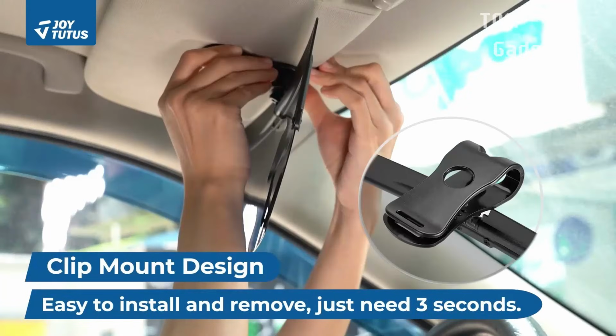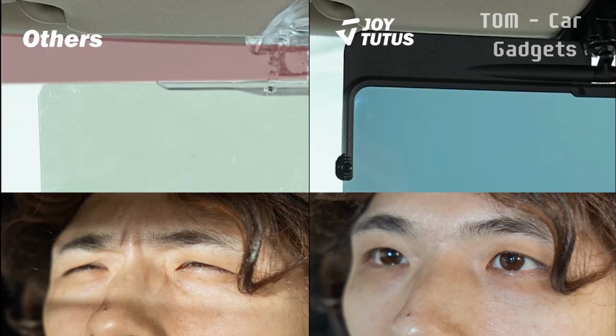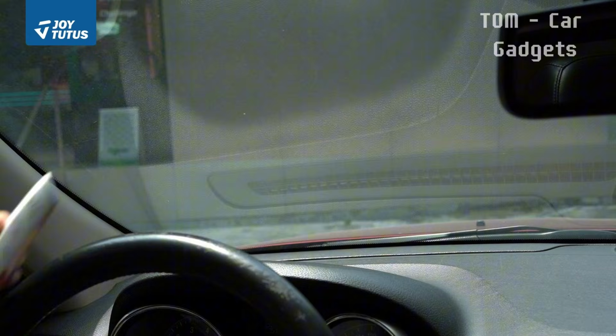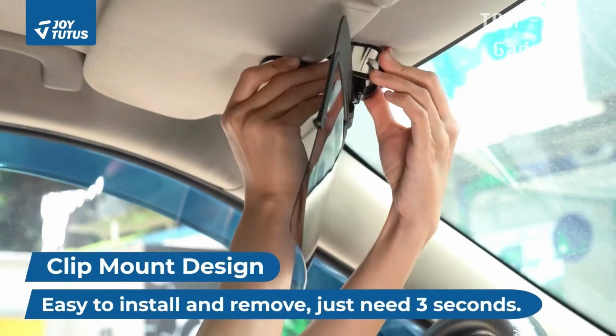What's included? A polarized sun visor, a test card to verify polarization, a cleaning cloth, and a 1-year warranty. If you have any questions or concerns, our dedicated support team is here to help.